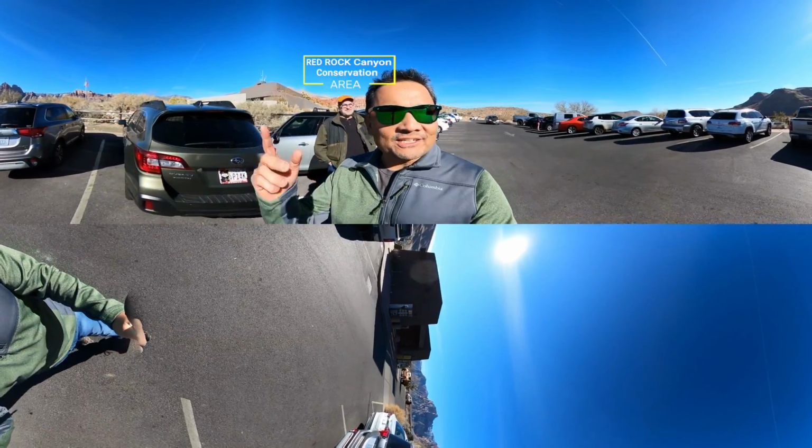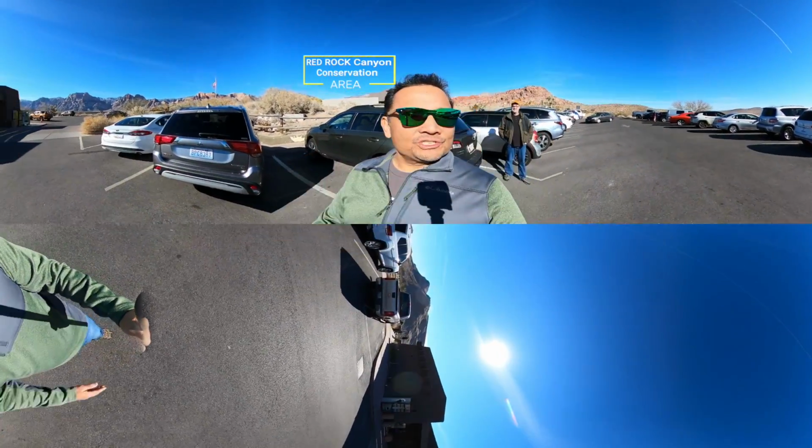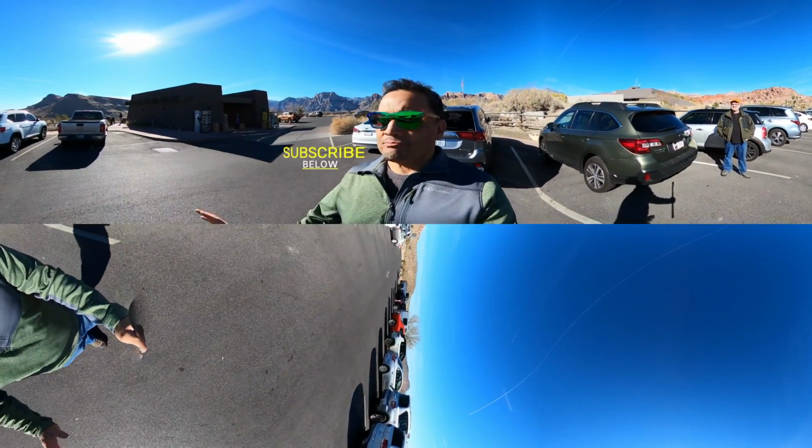So we're going to do the Scenic Loop. We'll get out a couple times, check out the area, but it is a gorgeous day today. If you swipe around 360, you'll see it is just beautiful.